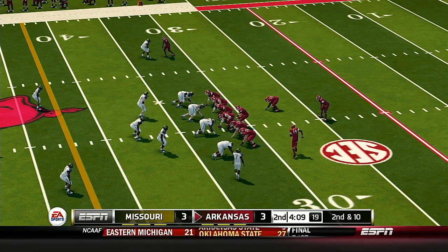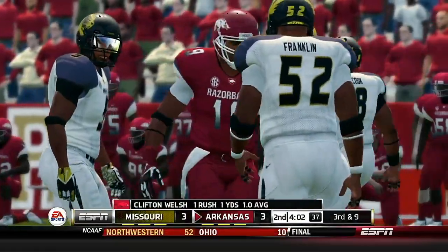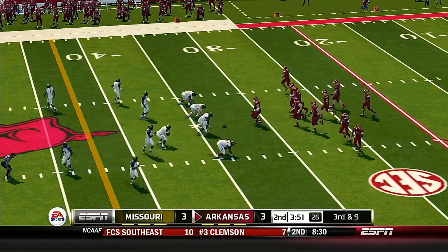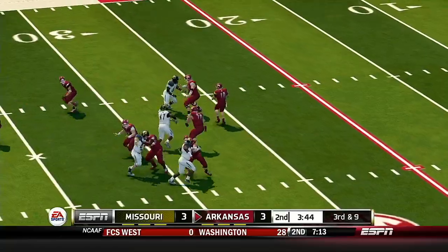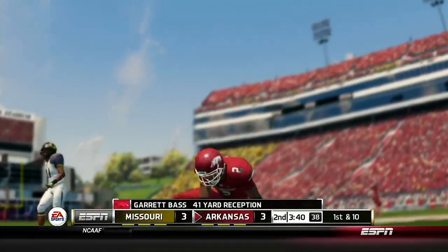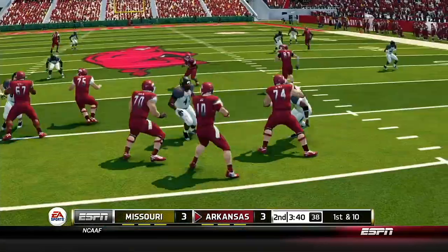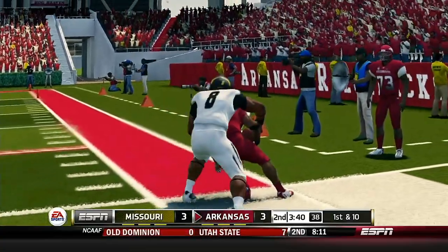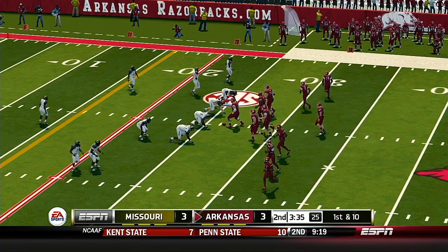Red, two, six, seven. Welch gets the ball. And he's taken down around the 33-yard line. That'll make it 39. Man left, man left. He's going to go for the home run. Big catch there as they knock him out of bounds. It's first down and 10 now after picking up some great yardage through the air.